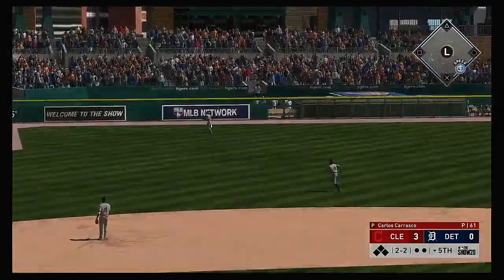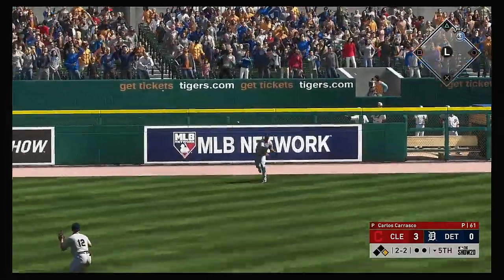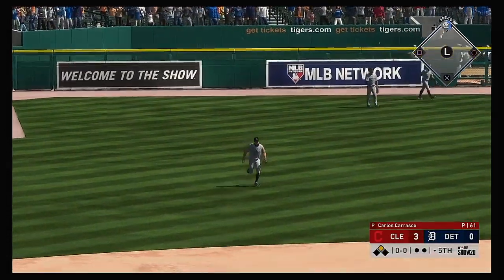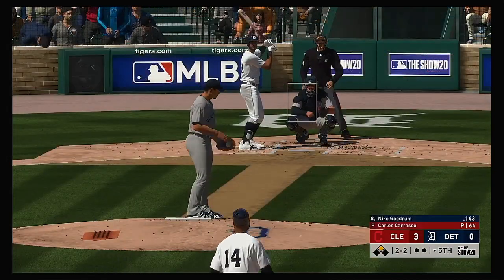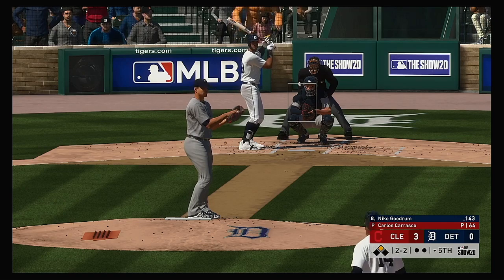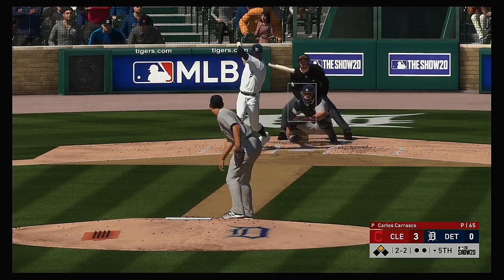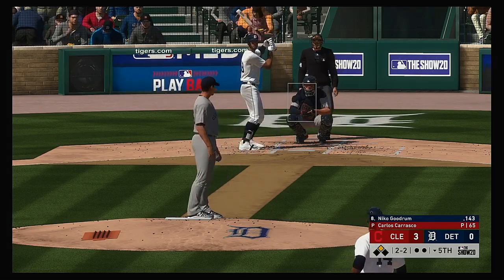And he goes the other way as this is hit high and deep out to straightaway left, and it's off the wall in front of the bullpen. And the Tigers are in business right away. It's a leadoff double. Now batting, shortstop, Niko Goodrum. Had to sit back on the changeup, and he did a good job to get the bat on that one.